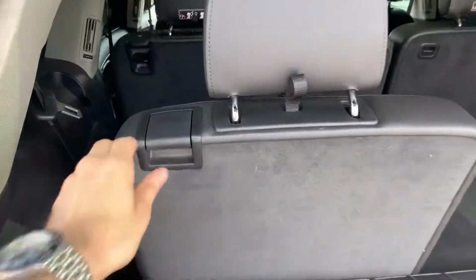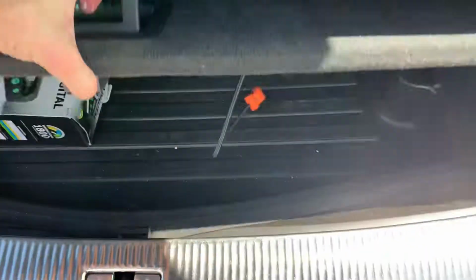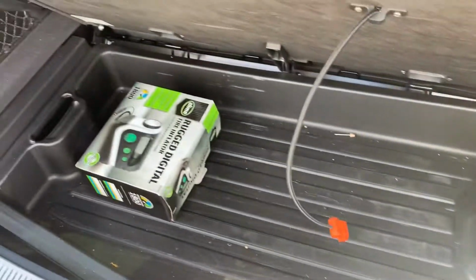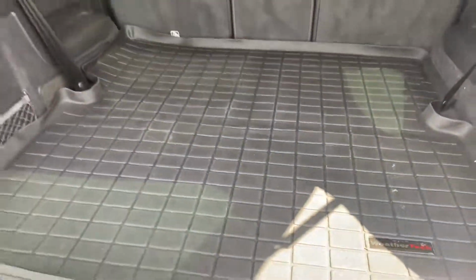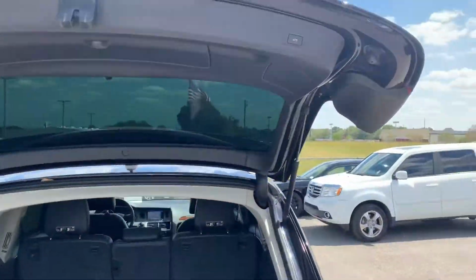Be able to let the third row seat down. The vehicle also happens to have the all-weather cargo tray, which will extend over the third row. Additional storage and tire inflation kit. Push button close.